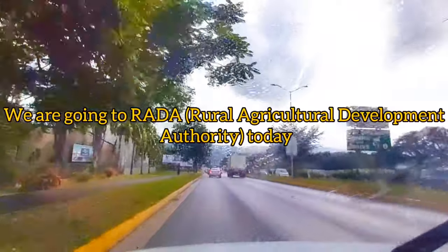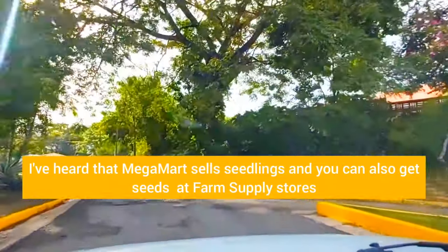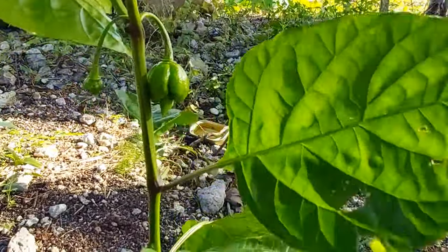And you can also purchase seeds and seedlings at the Rural Agricultural Development Authority, RADA. These 20 practical money-saving tips can work wherever you are, and I hope you found them useful.